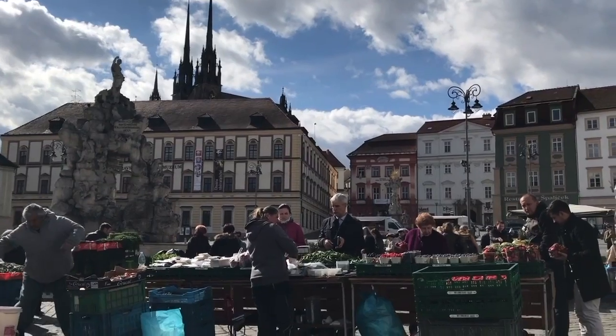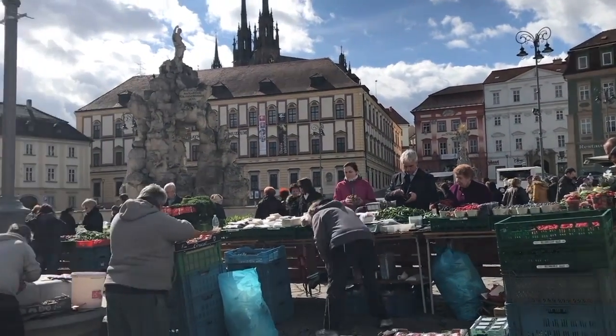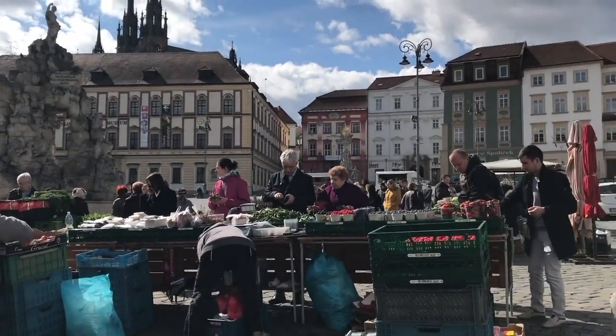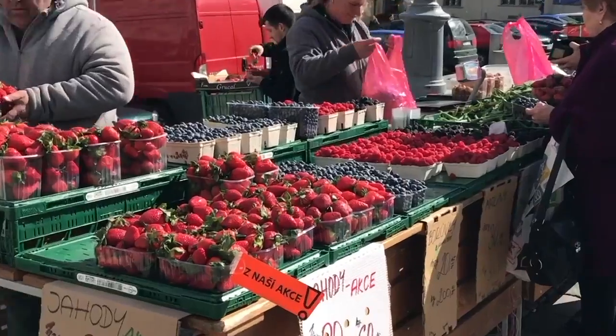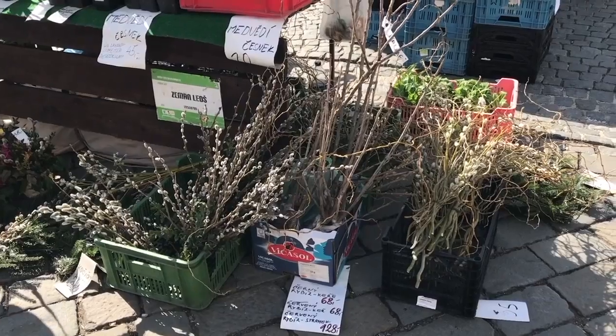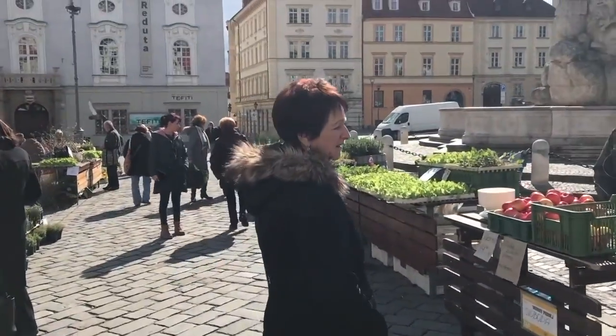This is a farmer's market, Zelny, and it's full of people selling their produce. It's amazing, it's sunny, it's really nice. Look at this beauty. Here is a pussy willow. Here is my mom. Ahoj.